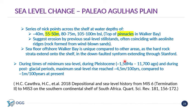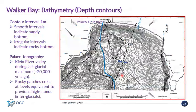So just repeating part of it there, but during times of minimum sea level, during the Pleistocene, from 1.5 or 1.6 million years to about 12,000 years ago, and during post-glacial periods, maximum sea level rise reached 4.5 meters, or it rose at about 4.5 meters per 100,000 years. Now they know that from their mapping of the Paleo Agulhas Plain, being able to sample and get the dates on these sequences using oxygen isotopes on the shelly material which is in there. Oxygen isotopes measure the differences of different types of oxygen isotope in a shell. And nowadays, sea level change is at the level of about 1 meter per 100 years. So it's speeded up.